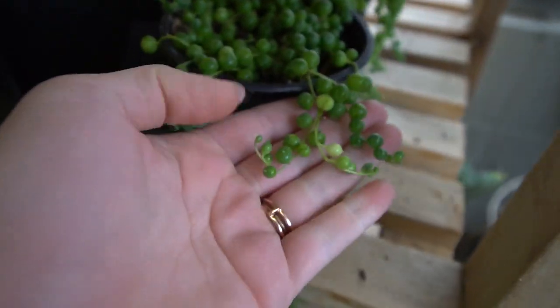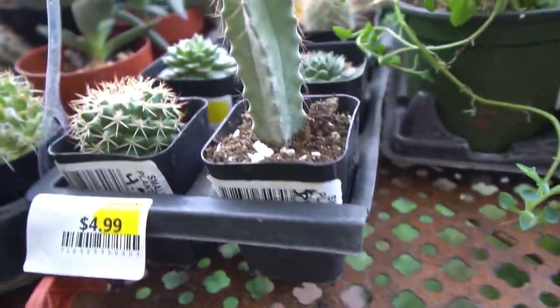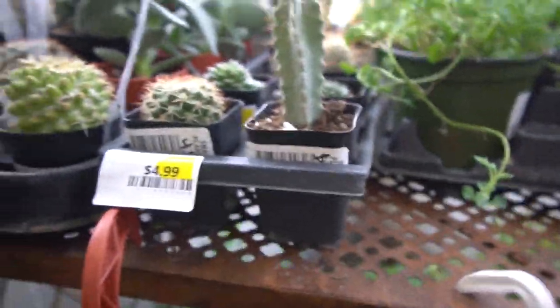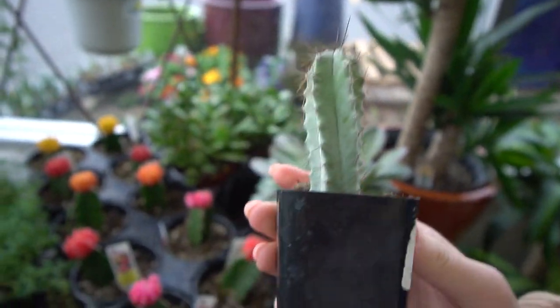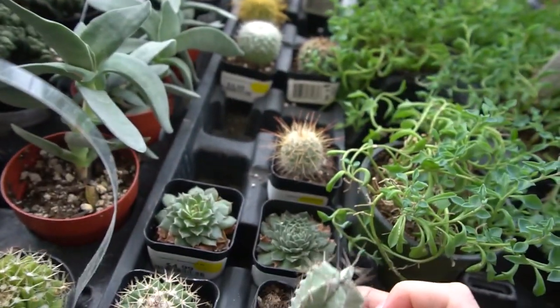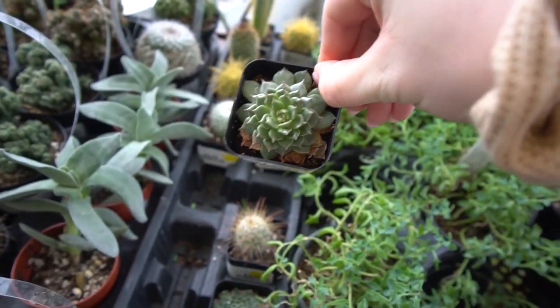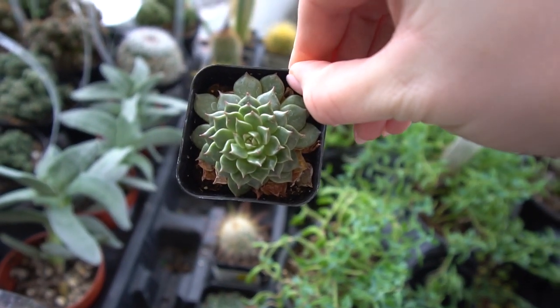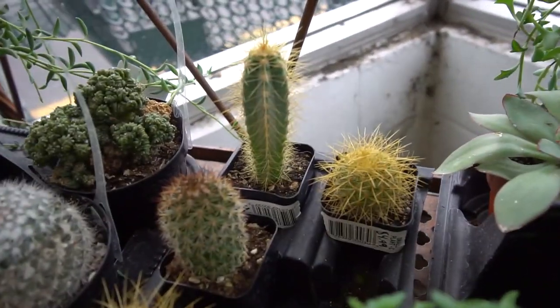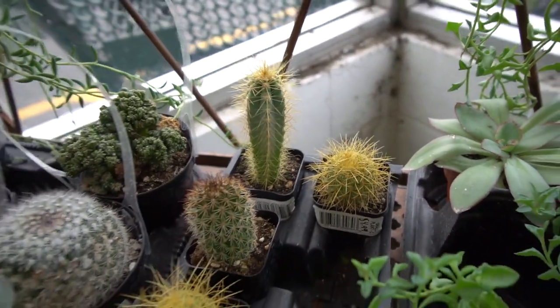They're really cute. Then over here we have a cute, beautiful little cactus for $5. I really, really like this one. I think it's really nice. And then we have a couple of Echeverias. That is so cute. Blue cactus guy right here, which is a Pilocereus azureus.